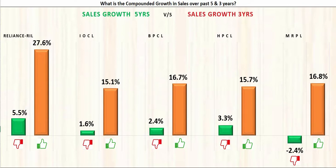So the higher the sales, the better it is, because that is the starting point from where we can judge how efficiently the company's management is. If it is managing to increase its sales, then it shows that there is demand for the company's products, or at least the management is doing something correct to see growth in sales. This is also the starting point from where it trickles down into the net profit.